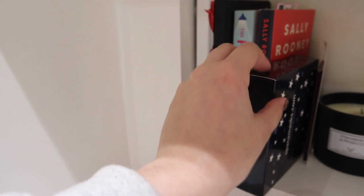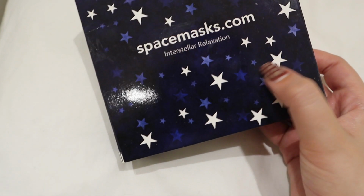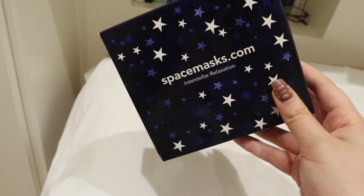These sleep masks, if you've never tried these space masks, they're literally the best thing ever. They're the only things that will cure my migraine. They're basically little eye masks that you put on before bed. They're like that, but when you take them out of the packet they start heating up because they've got iron in them or something. And if you have a headache, these literally cure it, so cannot recommend enough.